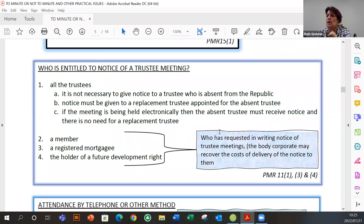As it says there. Then also a member can get a notice for a trustee meeting, a registered mortgagee can get a notice, as can the holder of a future development right, but they have to have requested that in writing. Then every notice that goes out must be sent to those parties that have requested it.